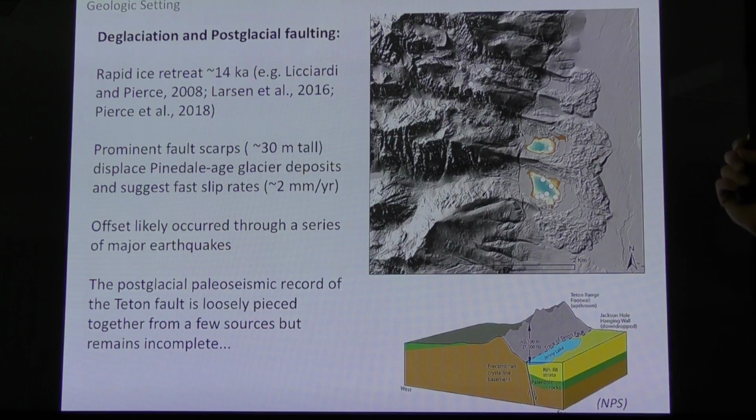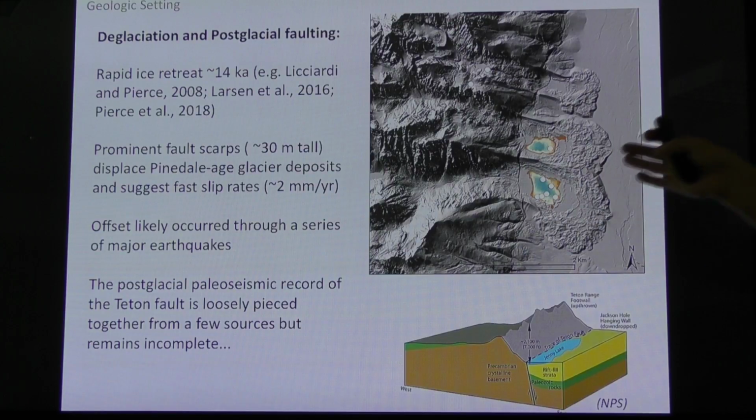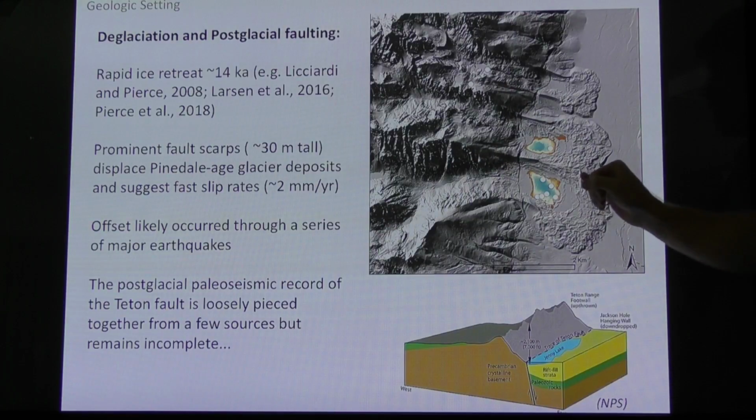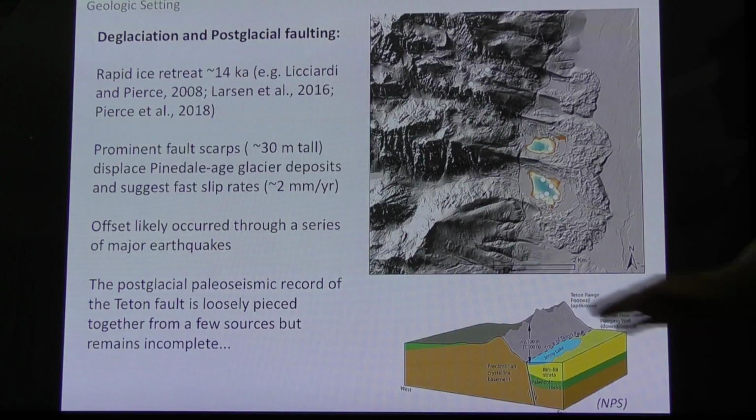Okay. Where am I here? So, again, I'm going to be focusing on the timing of deglaciation, which is really the last 15 or 14,000 years ago, and I'll be providing some evidence that helps us understand when the timing of that deglaciation was of these alpine glaciers that occupied the canyons along the range front. And so this ice retreat has been documented by the timing of moraine abandonment and also by the basal ages of the lake sediments contained in the lakes.